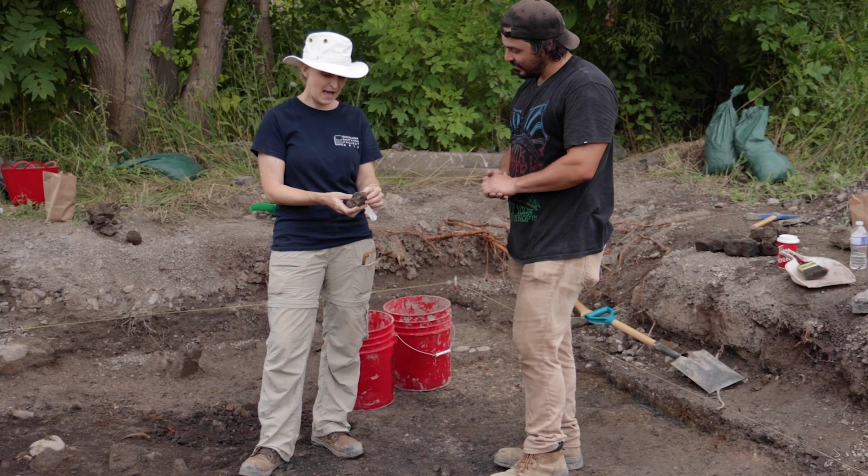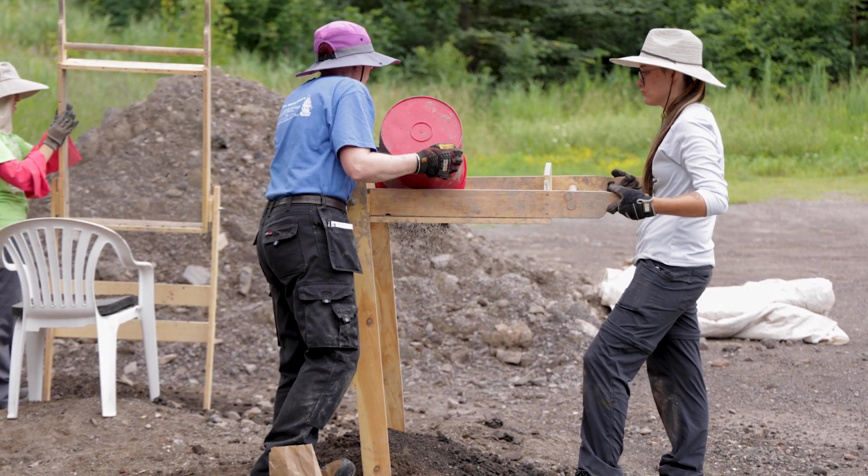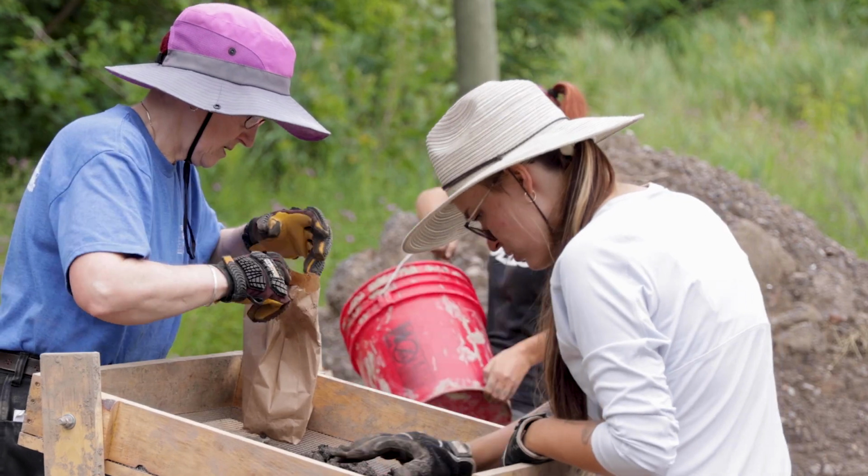Our summer field course in historical archaeological field methods is about training students in not only the tools and techniques of undertaking archaeological investigation, but also in the processing of finds, the understanding of landscapes, and of course, reading historical objects.